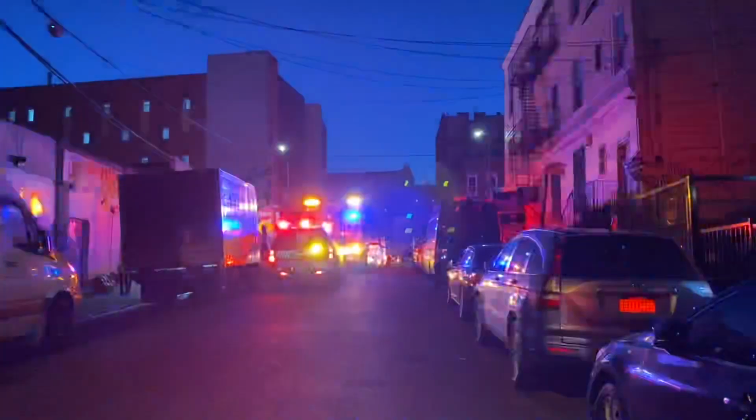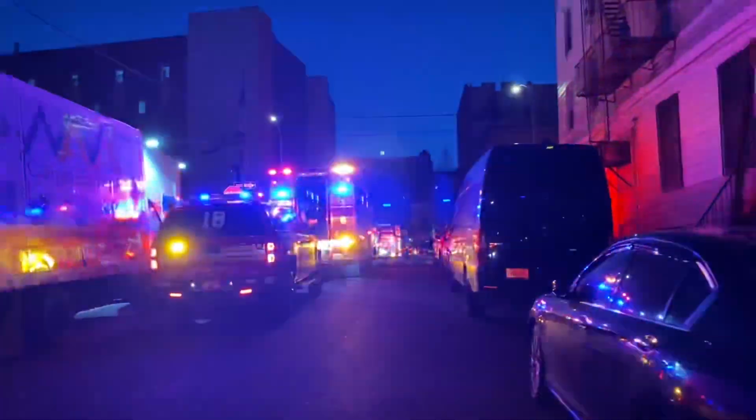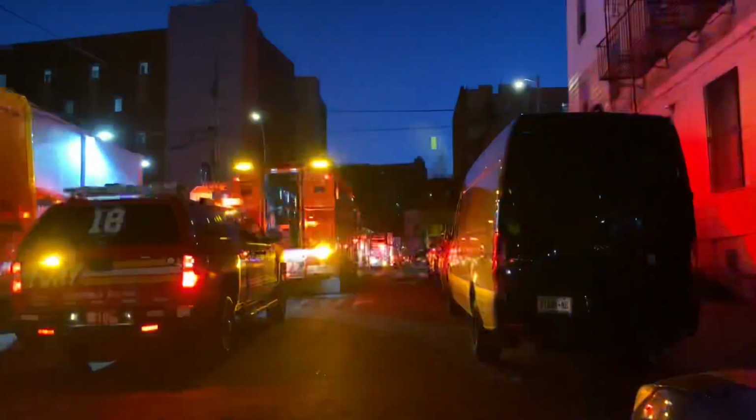Engine 66 acting 4-6. Hey guys, we are 10-75 here in the Bronx, off Washington Avenue and like 183 or something like that. Had fire in a private dwelling.